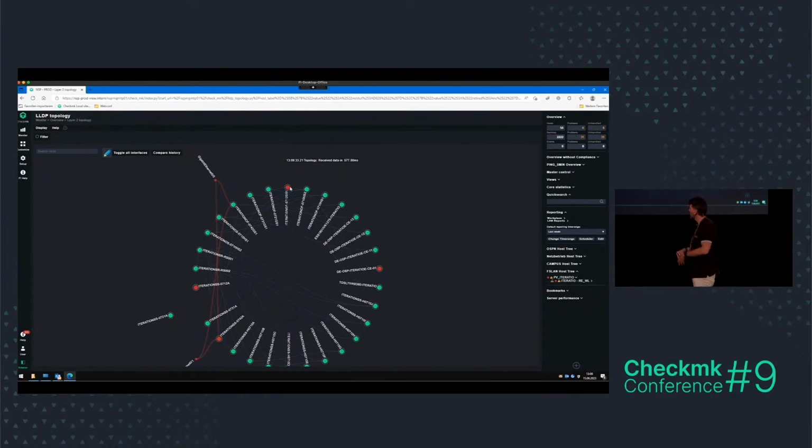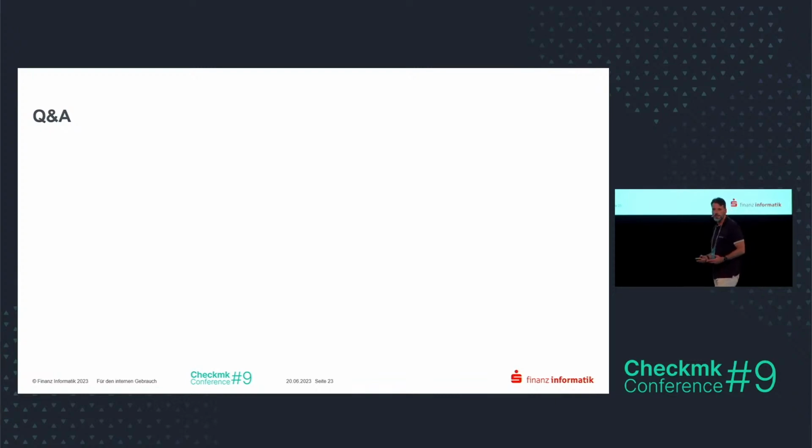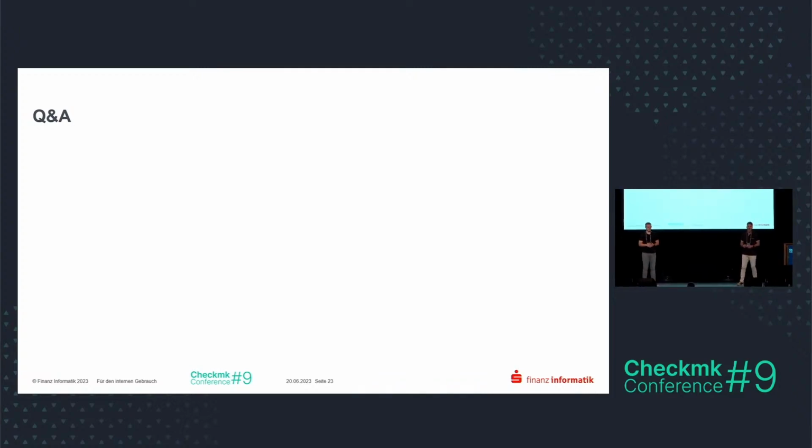Here you see the whole topology for this small customer. You see the critical devices, you see the interfaces, and the information. Yeah, and that's the new layer 2 topology. You are absolutely right, the data must be created on your own. And the good news is that this topology will be available in Checkmk 2.2 as an extension package, I think within the next weeks, and it's part of Checkmk 2.3.